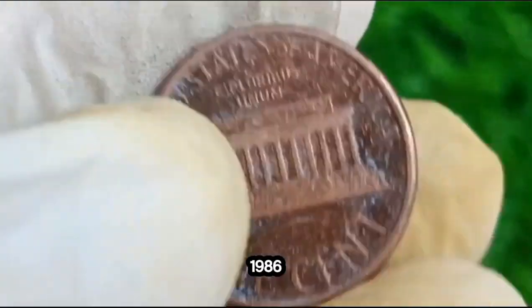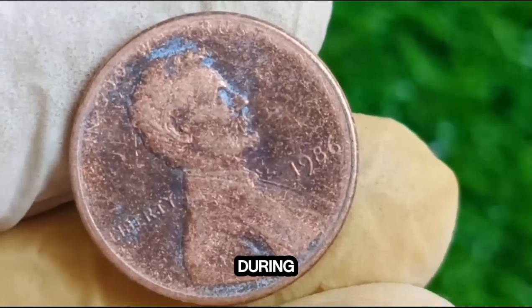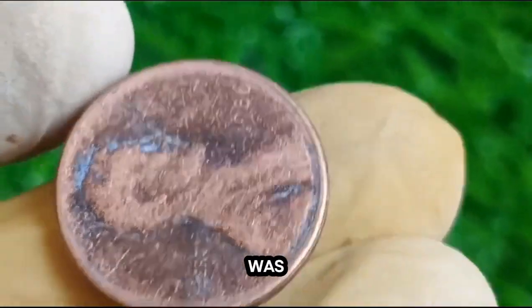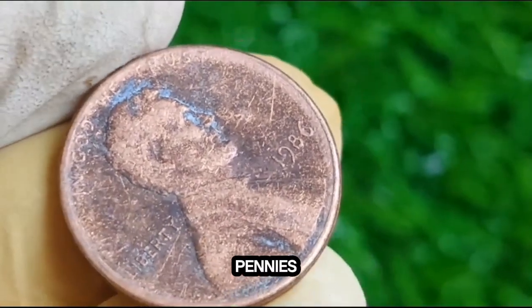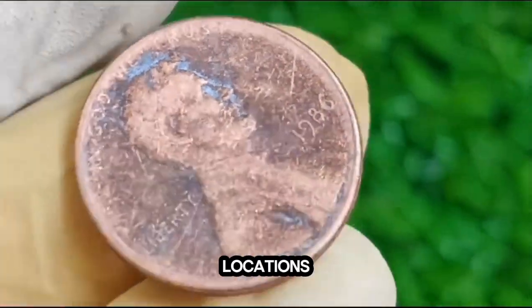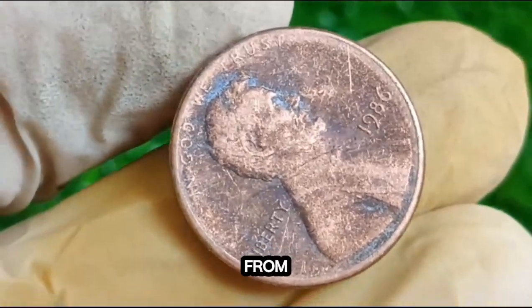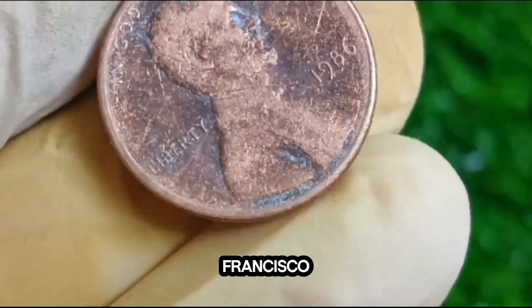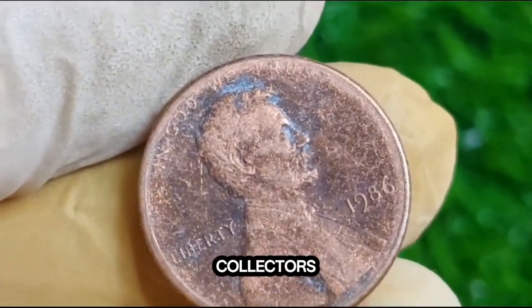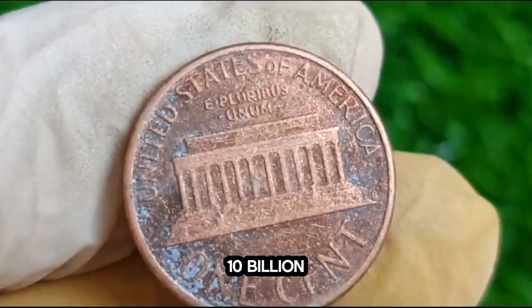The history of the 1986 penny. Let's rewind to 1986. During this time, the U.S. Mint was producing billions of pennies annually. The 1986 pennies were minted in 3 locations: Philadelphia, Denver, and San Francisco. Coins from Philadelphia and Denver were for everyday circulation, while the San Francisco Mint produced proof coins for collectors. The total mintage for 1986 exceeded 10 billion coins.